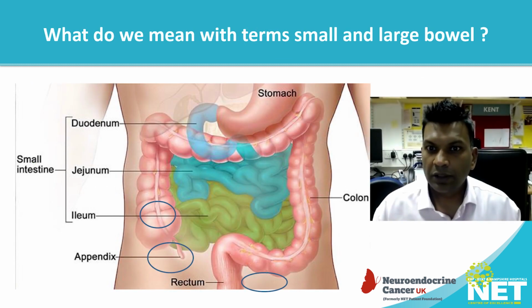So, what do we mean when we talk about the terms small bowel and large bowel? This picture here, which I've highlighted, shows quite nicely the anatomy of the gut. If we start at the stomach, when we talk about small bowel, we mean moving from the duodenum, which is this area in navy blue, and then going over into the jejunum, which is around 2 to 3 meters long, and then into the ileum. And this is all small bowel.